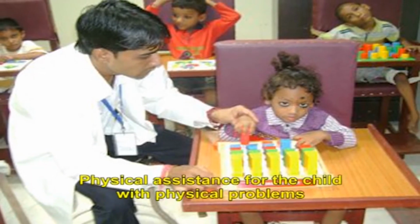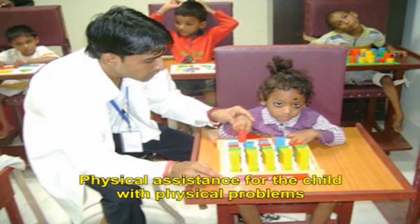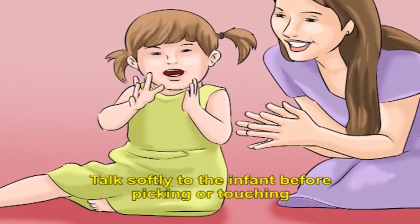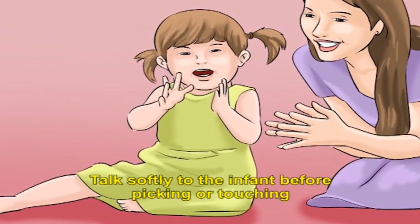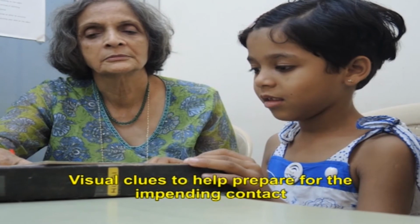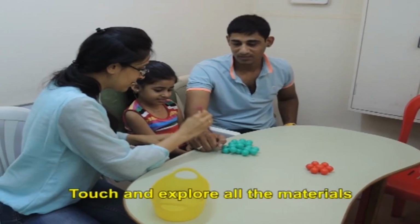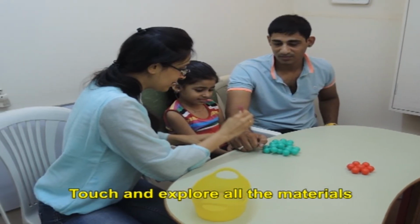Provide physical assistance for the child with physical problems. Seek professional help in how to position the child with a particular problem. Talk softly to the infant before picking or touching. Read the total body for responsiveness and not the eyes only. Be especially gentle in handling the child because the child does not have visual clues to help prepare for the impending contact. Let the child touch and explore all the materials before you start the activity.